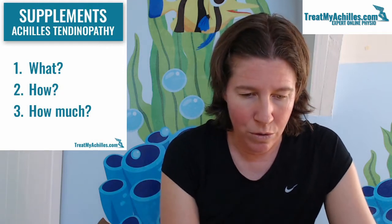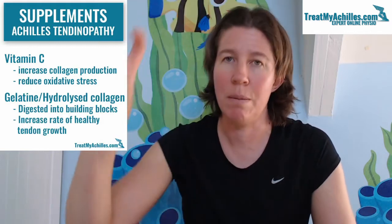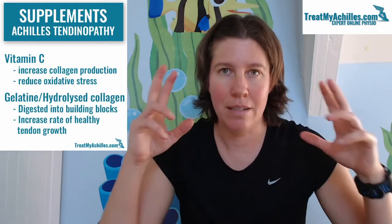Okay, so let's move on to supplements. Vitamin C, interestingly enough, can increase collagen production, and it's also an antioxidant. Now, it can decrease oxidation of your collagen fibers. Our bodies normally have a rhythm of breakdown of collagen fibers and rebuilding collagen fibers. So we're replacing cells in our body the whole time. When you're under high oxidative stress, you break down cells more frequently. So what vitamin C does is it slows the oxidation down, hence it's known as an antioxidant, and it means that you don't break down cells so readily. But it can also help increase your collagen production.